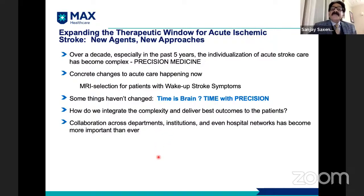So how to expand the therapeutic window? What are the new agents and new approaches? Over a decade, especially in the last 5 years, the individualization of acute stroke care has become complex. And as we are moving on, there is a more and more complex concept evolving towards precision medicine. Precision medicine is specific for that individual, like we see in oncology. A lot of specific, precise chemotherapeutic drugs and monoclonal antibodies have been developed.